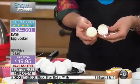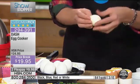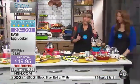Now you can do soft, medium, and hard-boiled. Look at how that peeled, by the way, my hard-boiled egg, in just 2 large pieces. I can do hard-boiled in minutes. I can do poached in minutes, which I know is your favorite to do.